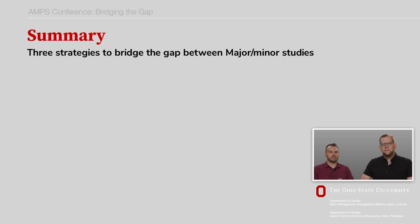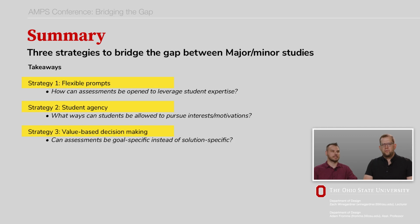So in our summary, those are our 3 strategies that we use to bridge that gap between the major and minor studies. That first one is flexible prompts, and how can we have open-ended briefs that allow the student expertise to come into it, promoting and allowing room for student agency so that their interests and their motivation can come into it, and we shift from obligation to motivation. And lastly, value-based decision-making. How can we make our rubrics and our assessment be goal-specific rather than solution-specific?